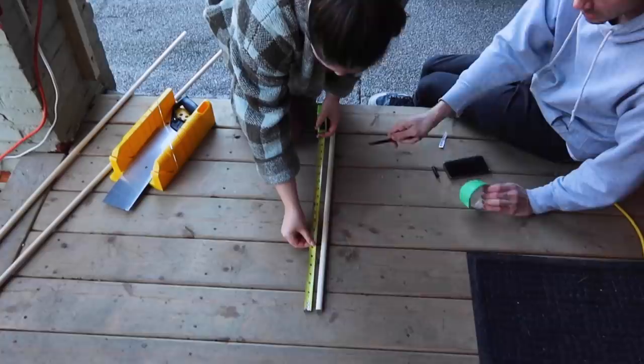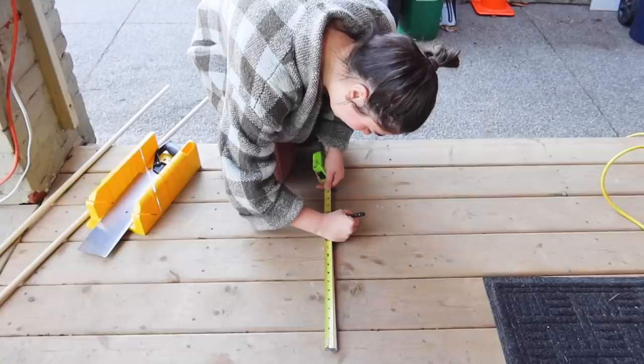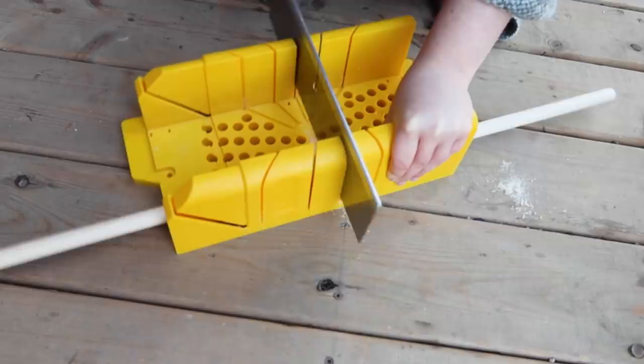So we got two different sizes of dowels. All the measurements are linked in that blog post that I mentioned. And the first thing we're gonna do is measure them and cut them to size. To give this ladder a tapered look, we're cutting the bars of the ladder down to different sizes. So it kind of goes out like this.